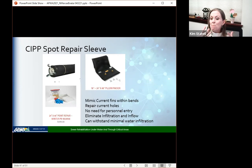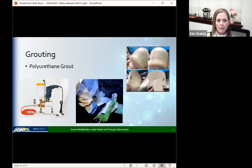Next slide. We looked at a host of different CIPP spot repair methods, which there are many. However, we knew that it would mimic the defects, mimic the fins, mimic the bends, and although it would repair the current holes, it was really kind of overkill since these holes were literally baseball size holes. Next.